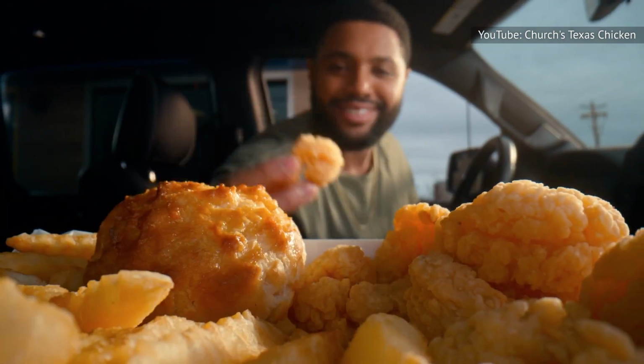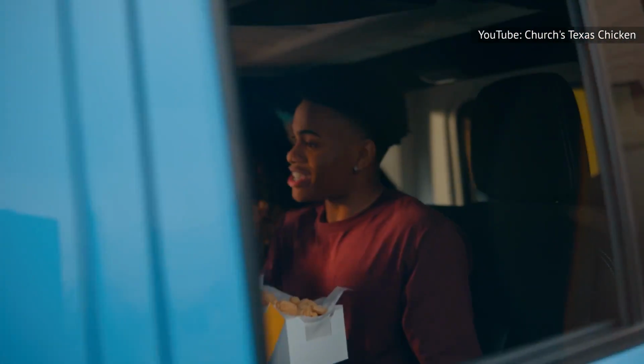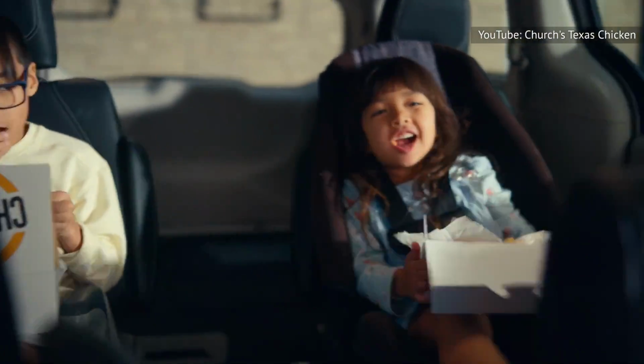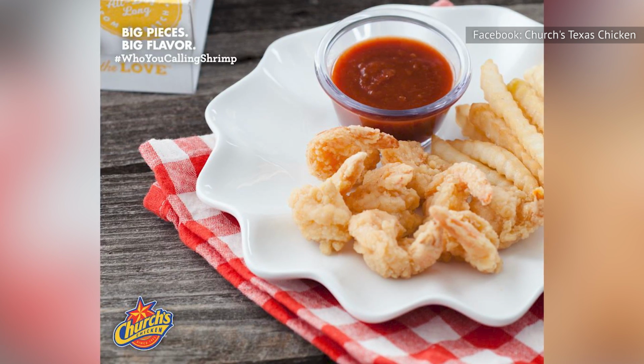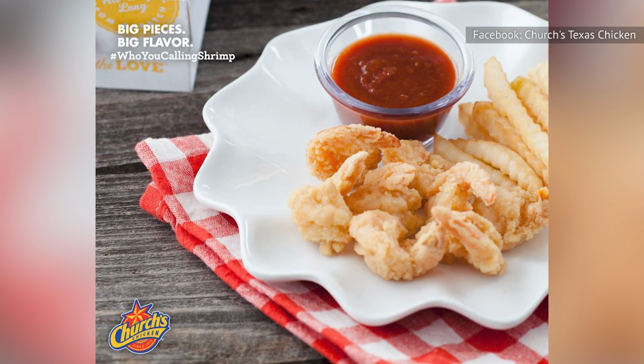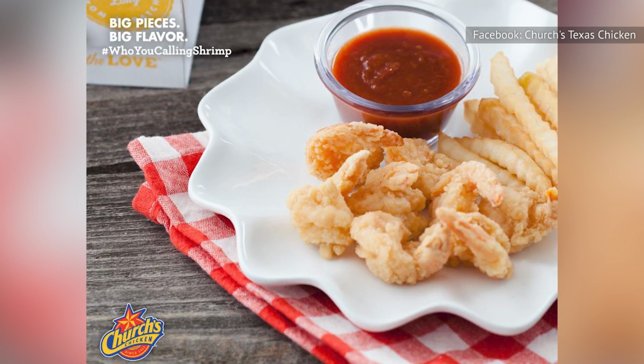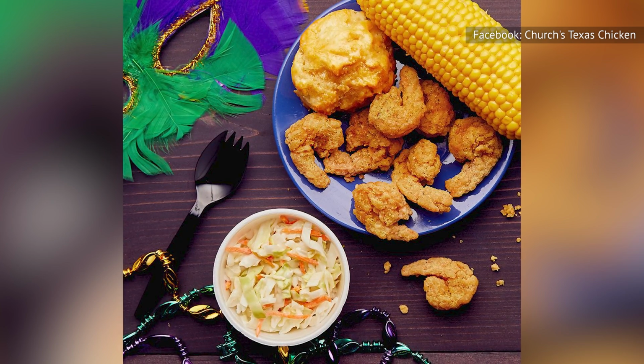Let's begin with the serving size. In total, the poultry purveyor gives you 8 pieces of shellfish for about $6. This wouldn't be an issue if the shrimps themselves weren't so small. Despite adding in the side entrees, the lean portion resembles a snack you'd pull out of your pocket rather than what should be a belly-bursting feast that'll stuff you to the gills. That's not even Church's Chicken's biggest offense.